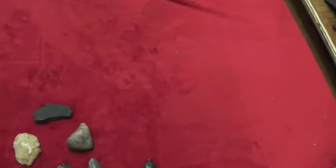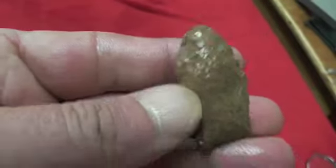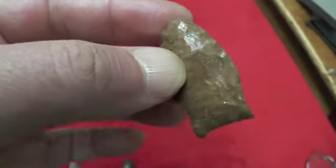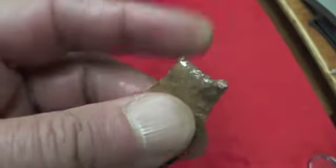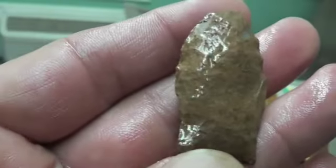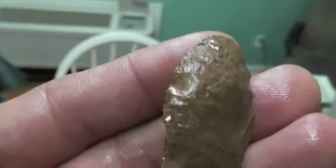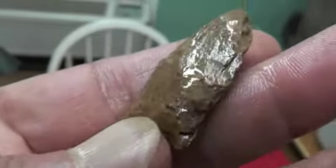This one right here is a cool piece. And I believe that one is like the one I found the other day. I'm going to call it a Cold Water because these are ground heavy on both shoulders and the base. You can see some flaking on the edge of it, but not a great deal. Nearly like it's worn off.